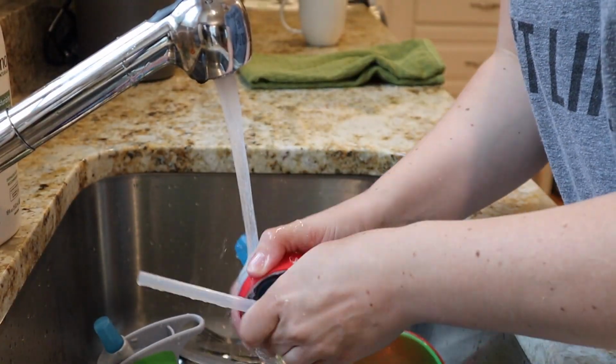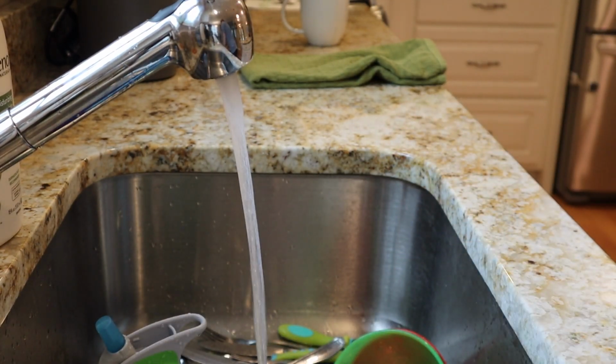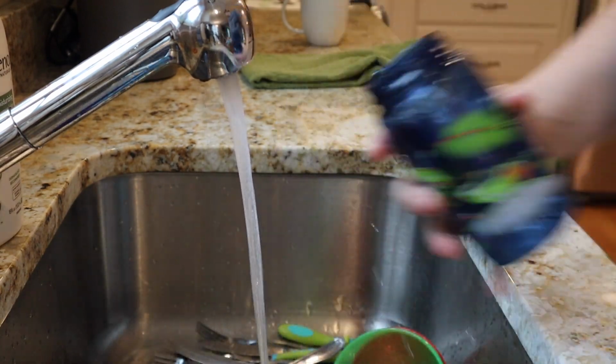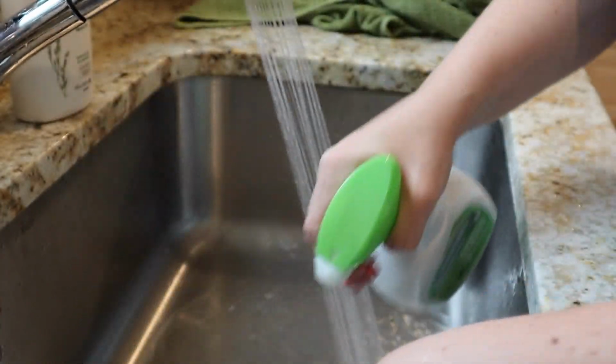I also prefer to empty the dishwasher at night if possible, instead of during the morning hours, just because mornings are hectic with the boys and it's so much easier just to throw the breakfast dishes in and not have to worry about emptying it first.